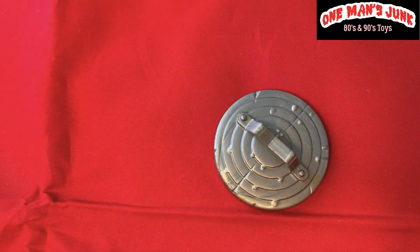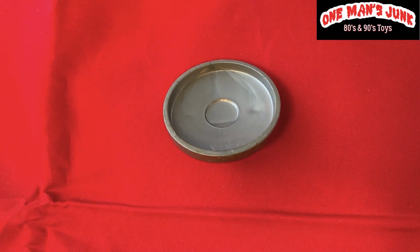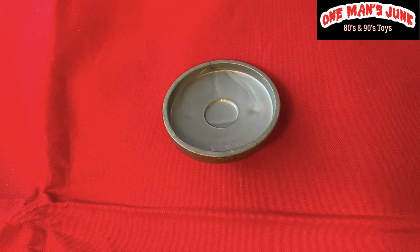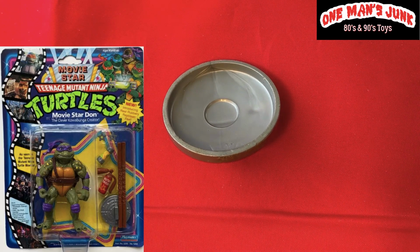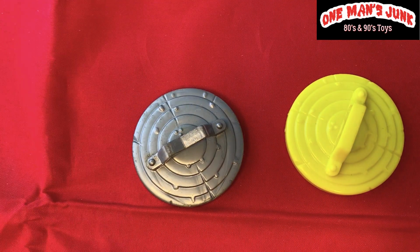Here's a really cool little one. You're looking at it and you're probably thinking, come on, Mike, everybody knows this. Yes, it is a sewer manhole cover. What else could it be? It's got to be Ninja Turtles. So this was packaged with the movie star Ninja Turtles. But the reason I'm showing it off is because I found this. How cool is that? Yes.